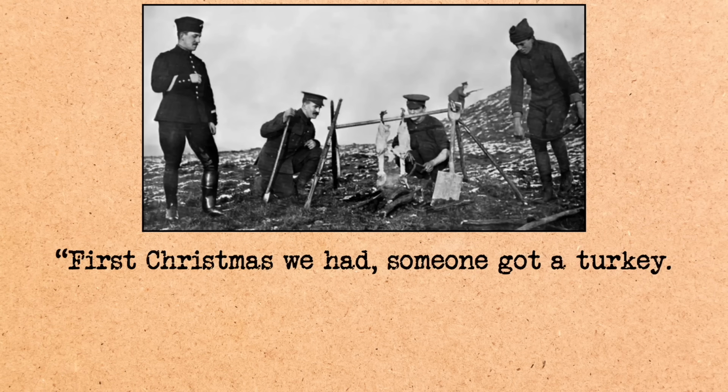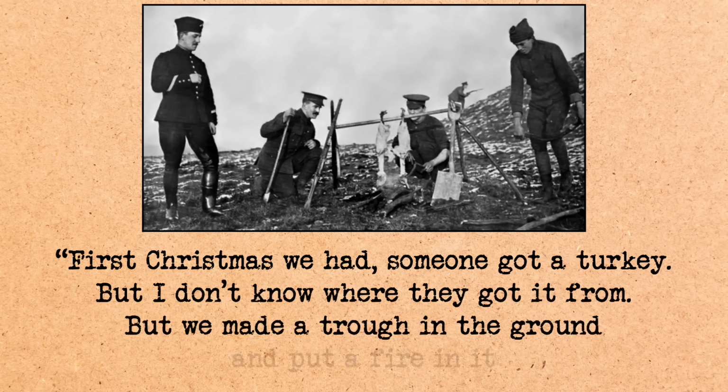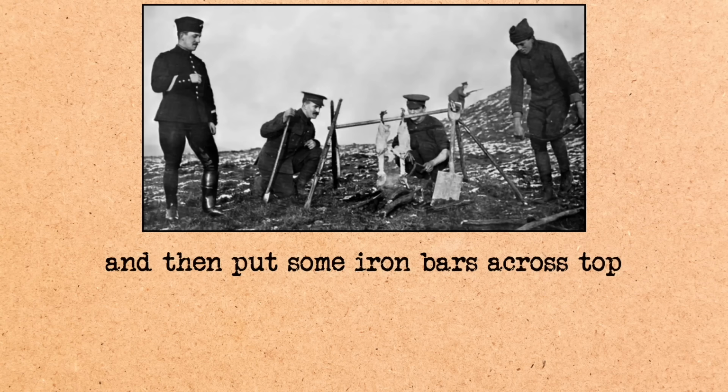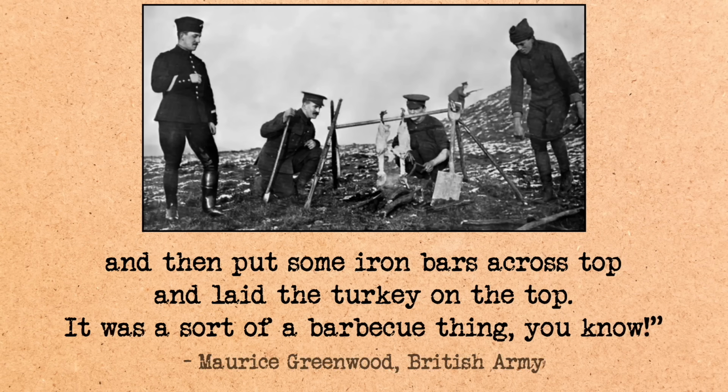First Christmas we had, someone got a turkey, but I don't know where they got it from. But we made a trough in the ground and put a fire in it, and then put some iron bars across the top and laid the turkey on the top. It was a sort of barbecue thing, you know?